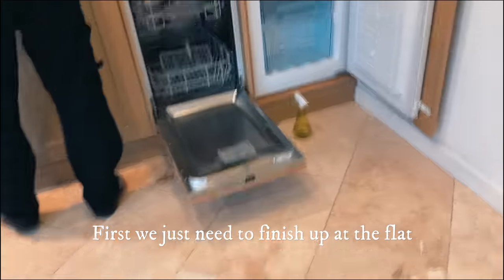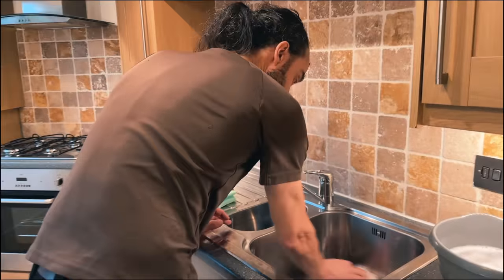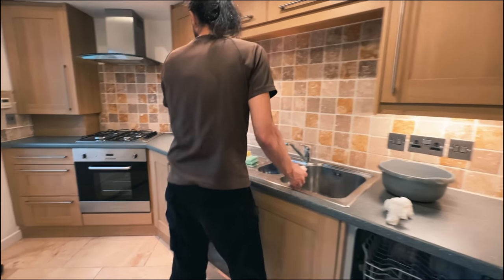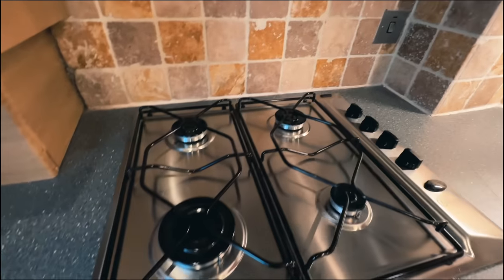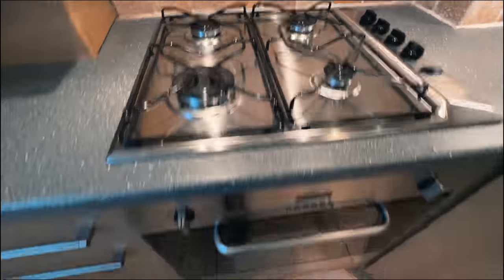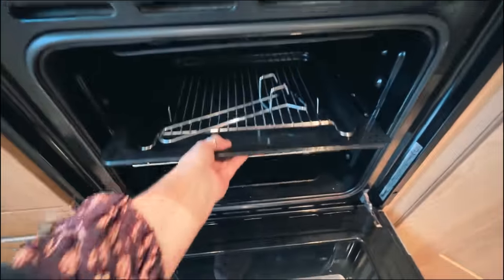Is there anything you want me to take a note of on video? Because I'm doing a little record. I'm doing an empty apartment tour. This is polished. Polished to an inch of its life. Yeah, and then the oven, the hob, let's put the light on so we can see. Looks pretty good.